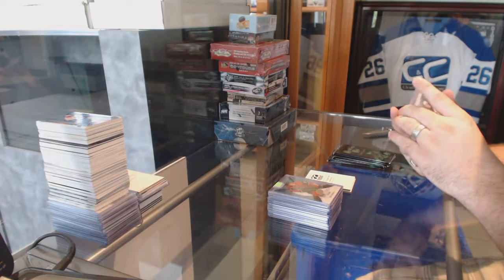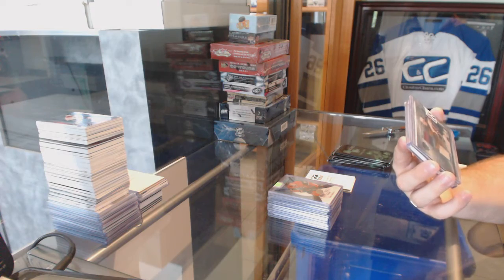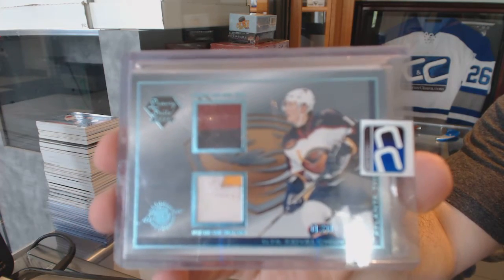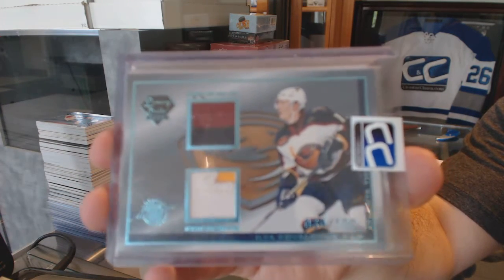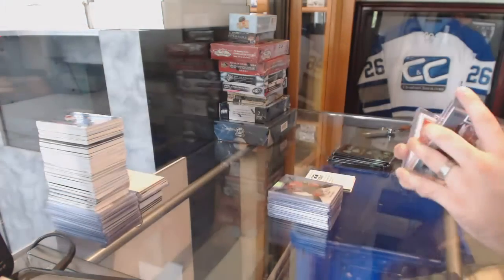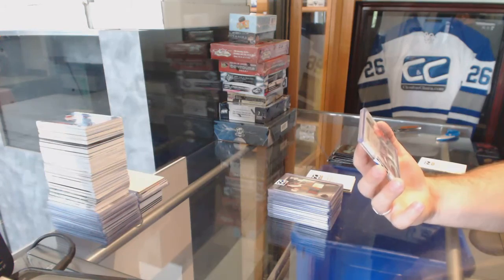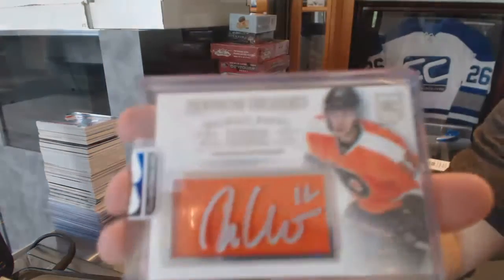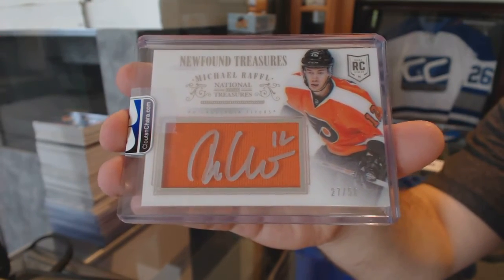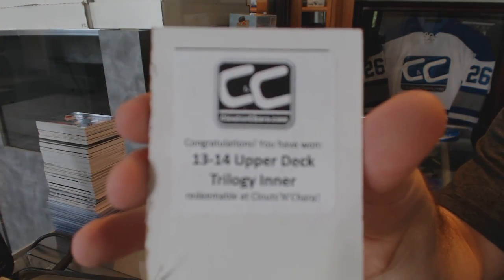For the Winnipeg Jets, we have, that's really cool, a 2004 luxury suite jersey patch for the Winnipeg Jets, Ilya Kovalchuk. The original luxury suite. And we've got for the Philadelphia Flyers, number to 50, Newfound Treasures Jersey Auto from NT, Michael Raffl. And the box in this one, 13-14 Trilogy.